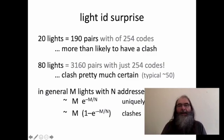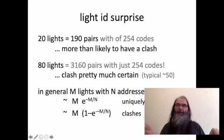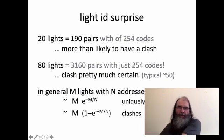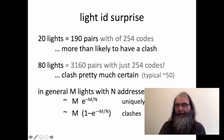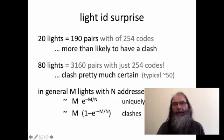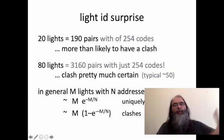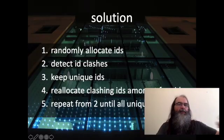So basically, unless we have some really big address spaces, which then cause all sorts of trouble with other things in terms of practical stuff, these 80 lights are going to start having clashes. We're not going to avoid that. We can work out exactly how many we'd expect to have. We can also work out how many times you might have to do stuff.